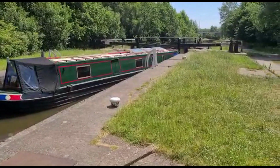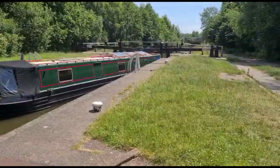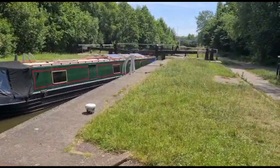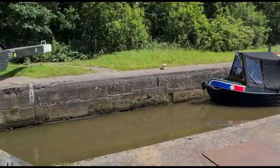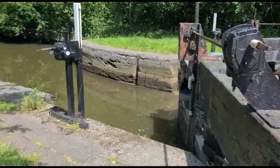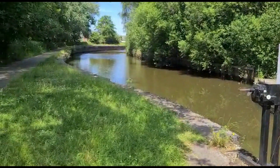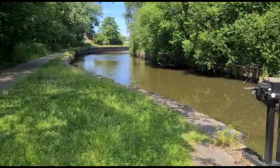Here I am at the first lock since leaving the Rochdale Canal, and I'm just on the outskirts of Wigan now, and this is lock number 2, so I know just a little way ahead of me will be lock number 1, and then I'll be into Wigan and joining the main Leeds and Liverpool Canal.